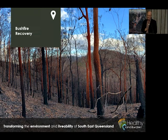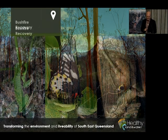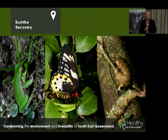Healthy Land and Water is also an active participant in the recovery of many of South East Queensland's really unique threatened species. Post-fire, we're also working on practical actions to recover the spotted-tailed quoll, greater gliders, the grey-headed flying fox, and the eastern bristlebird. Working with one of our trusted partners, our survey effort recorded the first ever record of the endangered pink underwing moth in Lamington National Park.